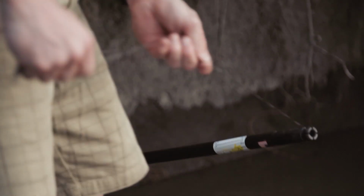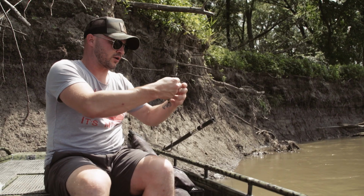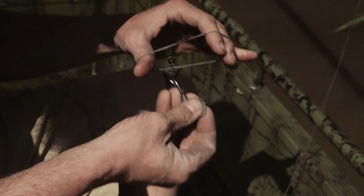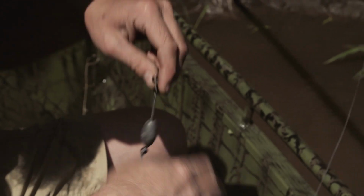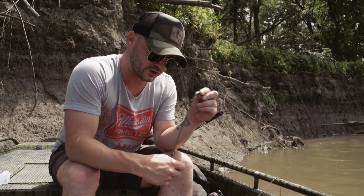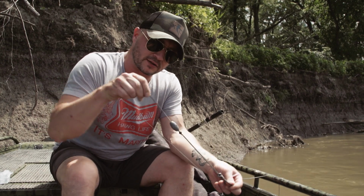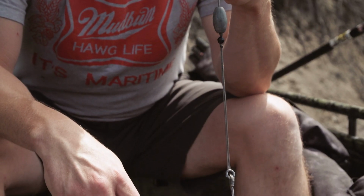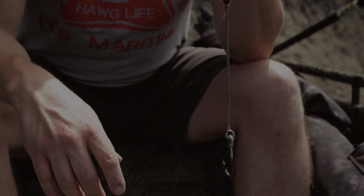So now we have our 7 foot of line, and we're gonna put our lead on it. Again, this is very similar to what we just did with our slide. This is all loops. We created this system that you'll never have to tie a knot again. We'll tie all your knots, your entire system, we'll build all that. We'll do the work so you don't have to. Everything is loops, and it all goes together very nicely. Only thing that this pole needs right now is we need some bait on this hook.